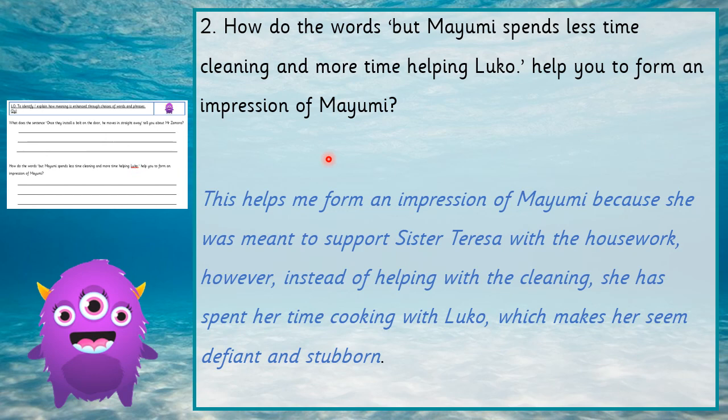She's decided that she doesn't want to really help with the cleaning. She's not doing much of that. She's actually spending more time helping Luca getting the food together for the children at the orphanage. So that makes me think that she's maybe quite stubborn and doesn't want to listen much to instructions, which makes her defiant. So if you have got something similar, well done. And if you need to build on your answer by adding in what we've discussed here, please do that in your editing improvement with your purple pen or with your purple font, please, on Teams.